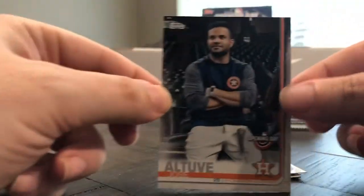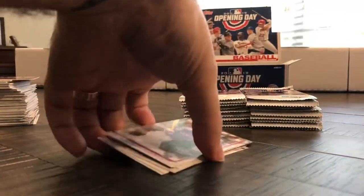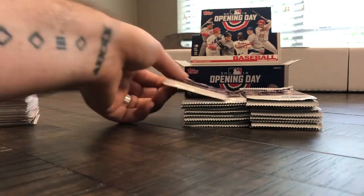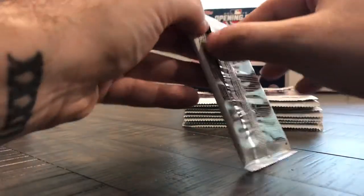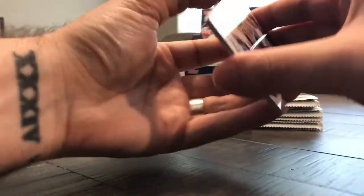Pretty sweet. I asked for a short print, and I get one of the ones that I would most be excited to get, so that's awesome. I think when we opened 2019 Topps Series 1, the short print I got was Correa. So definitely getting lucky with the short prints being guys from the Astros.